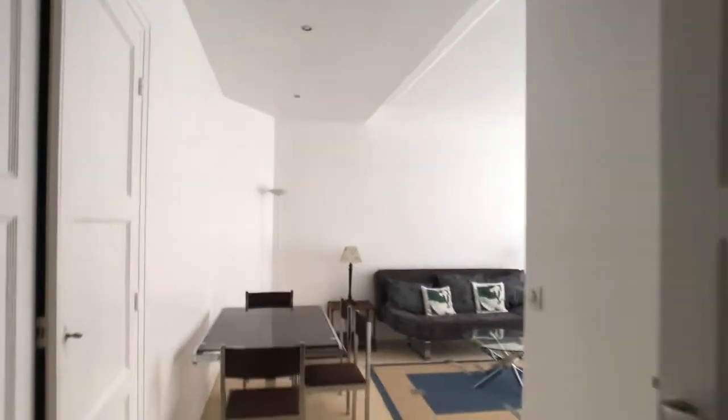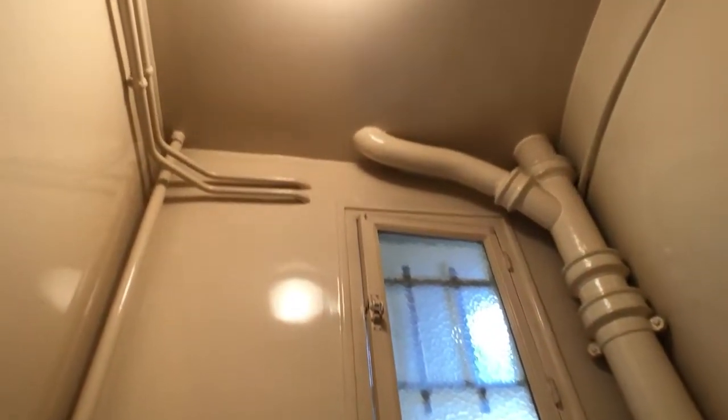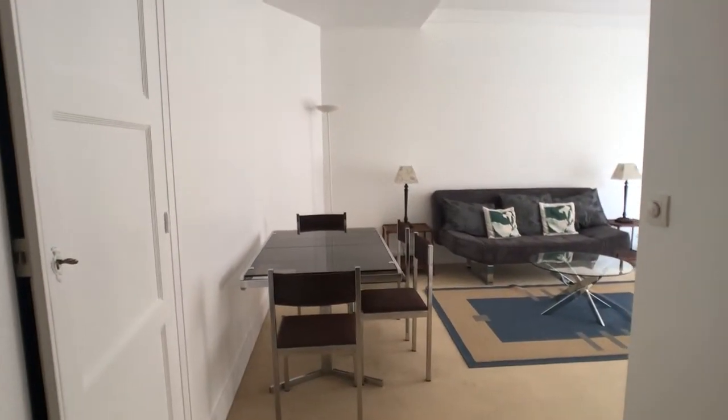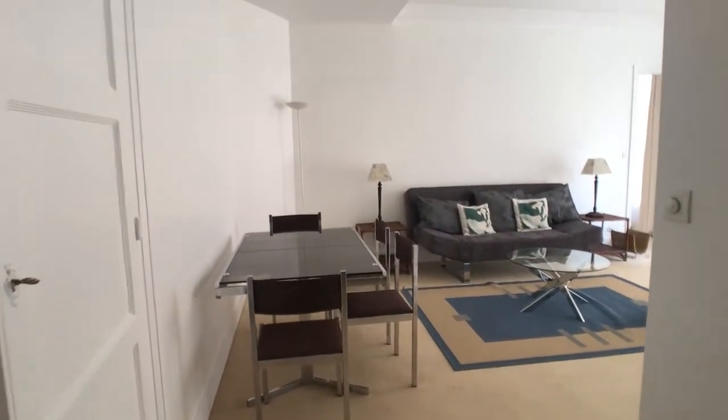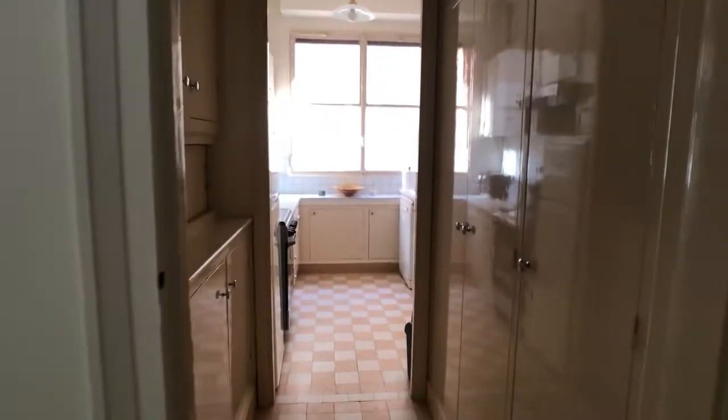Going back into the hallway, immediately to my right, as we enter, we have the toilet. So this is the toilet. There's a small window up there, and again, the ceilings are super high. So that's pretty cool. Right out on my hallway again, we can have a little glimpse of the dining and living room, but I'm going into the kitchen first.